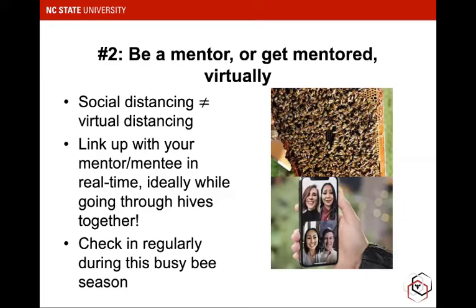The development of the smartphones and these video chat platforms that we have on the smartphones can really make things very amenable to working a hive together virtually, right? So as a mentee is going through their hive, the mentor can literally be there watching them as they're holding their phone. Now, it might be a little tricky in the sense that you don't have three hands, one to hold the phone and two to hold the frames. But with a little bit of practice and forethought, there may be real opportunities here to continue to work with each other virtually and therefore safely.